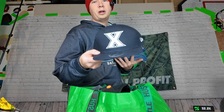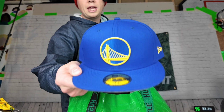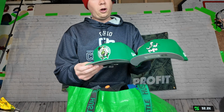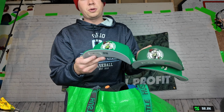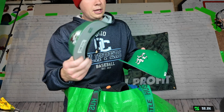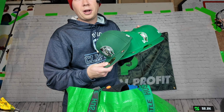We sold this Xavier hat here for 25. Got 30 for the Cincinnati Reds. 28 for the Warriors hat. Someone bought 3 Celtics hats all different ones. So we got this one, I think it's a city edition. That's another city edition one. Then they bought this one. This one sold for 35. This one sold for 40. And this one sold for 55. And I can combine shipping on those.